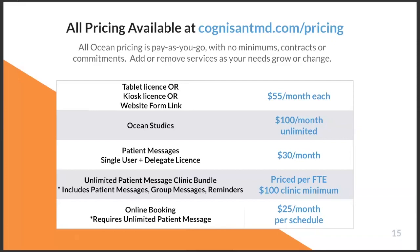If you want something broader, what we call our unlimited clinic bundle for patient messages, that's going to give you patient messages for everybody in the clinic, group messages, which some other products refer to as broadcasting, so sending a single message to a cohort or group of patients, as well as the reminders, which you saw today. That is priced per FTE. So the best thing to get pricing for your clinic is to talk to us. Let us know what your breakdown looks like, and we can work out what that full FTE cost is, but it's a $100 clinic minimum, and assume that it's about $25 per full-time provider. We look at physicians and really anybody with a schedule who runs their own schedule. So it's best to talk to us to get a quote on that.